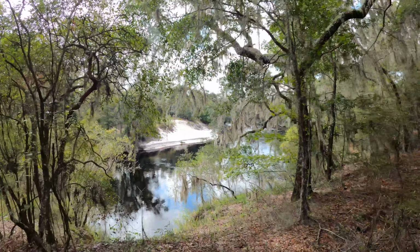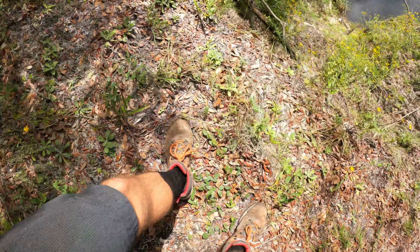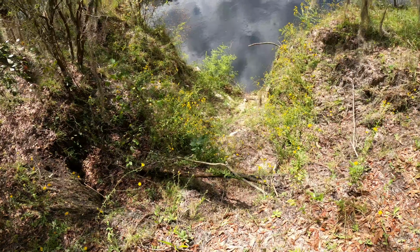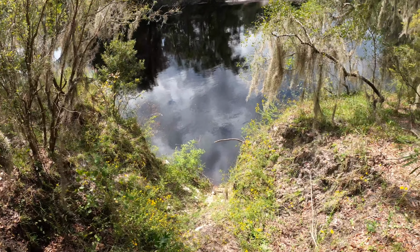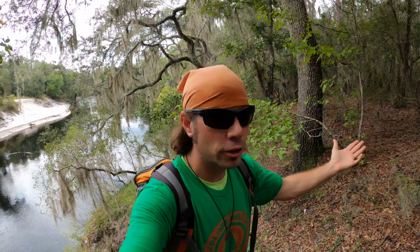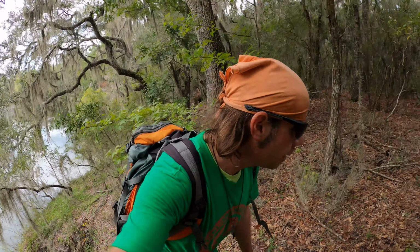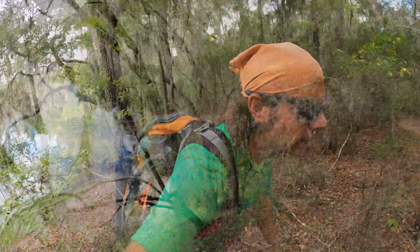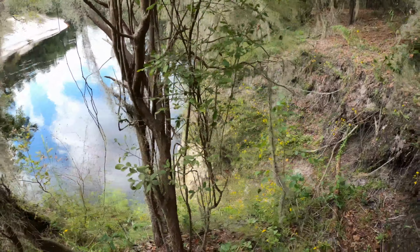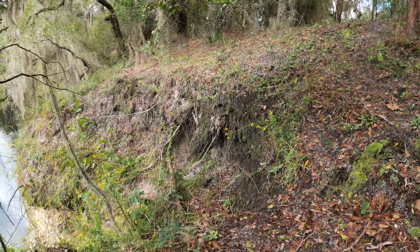Wow, look at that bluff over there along the river. Incredible views here along the river. It opens up. You see there behind me? And this river can get very high. You can see water levels reach all the way up to here, where this area has been eroding away.